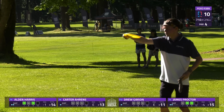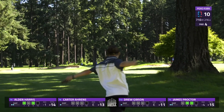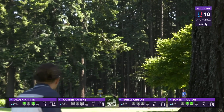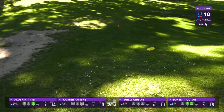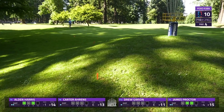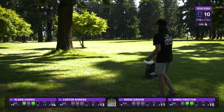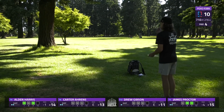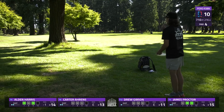Alden looking to correct. I believe this is the same medium stable mid-range he threw on the previous hole. Forcing it over to the right. As it comes back, it should check into the hill. Yeah. Very well executed shot there. Really trusting that disc to fly straight, knowing that when it lands, it's not going to have much ground play. And he made the correct mistake to pull it to the right where there was a lot more room.